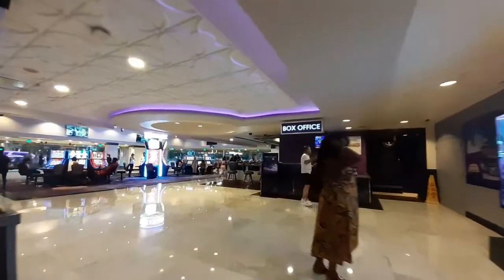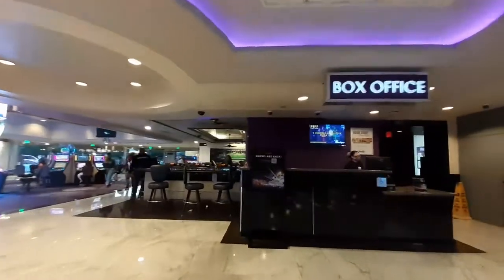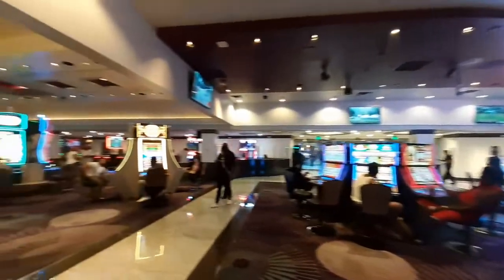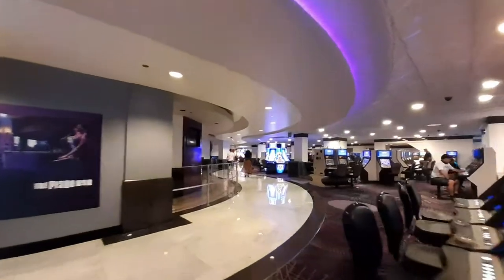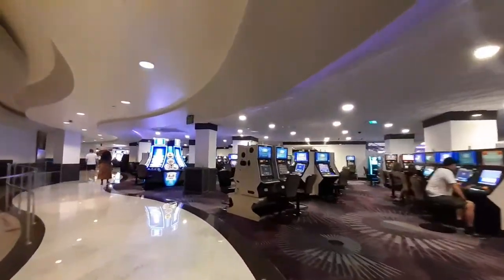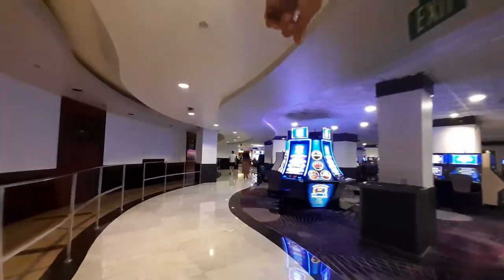Okay, so coming out of that section, I wanted to speed through because there wasn't too much to see except for the slots on the left, but we do have the box office here, and there's additional slots area there, and then behind those slots is an exit towards the strip side. So I just did a little pan, and then we are going to turn back around and head the exact direction that we came from, because I did want to stay on some semblance of a path so that I could make sure that I was capturing everything the best that I could.